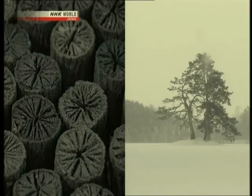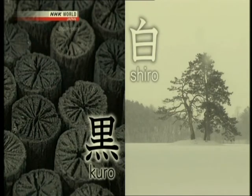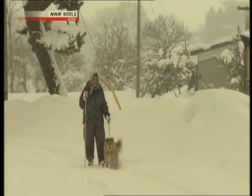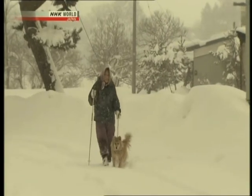We have more kanji about color. This time, it's black and white. Kuro and shiro. It's winter time. Northern Japan is covered in white.